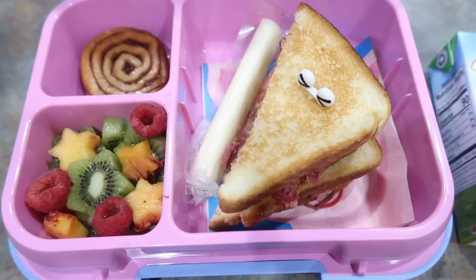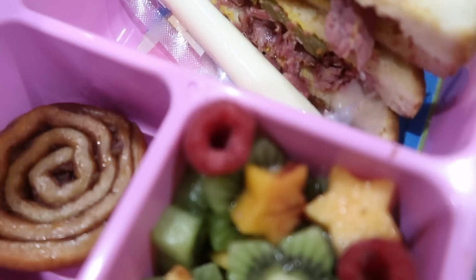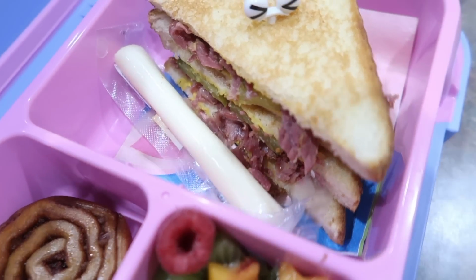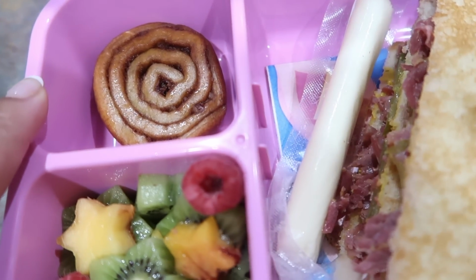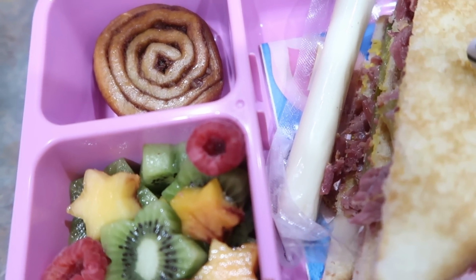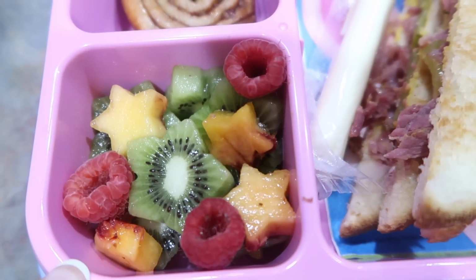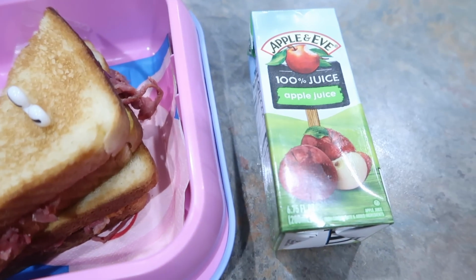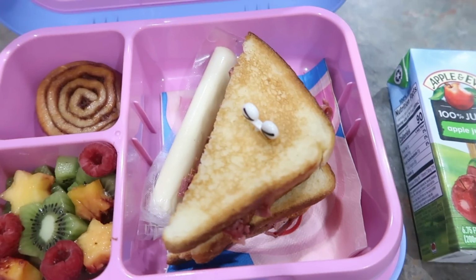So for Halo's lunch today, she is going to have a pastrami sandwich on mustard and pickles. I didn't have any cheese, so I just put a string cheese over there. For her sweet treat, she's just gonna have one of these little cinnamon roll bun things, whatever they call them, spin wheels. And then here's just a little bit of fruit. She has some peaches, raspberry, kiwi for her fruit intake, and then she's just gonna have an Apple & Eve apple juice. So that is her lunch for today.